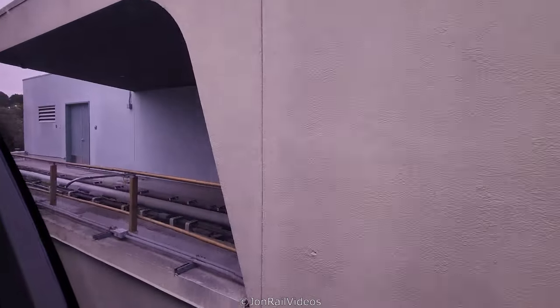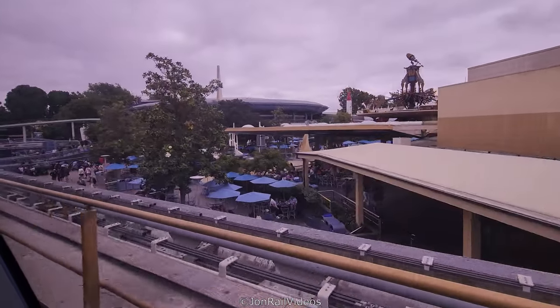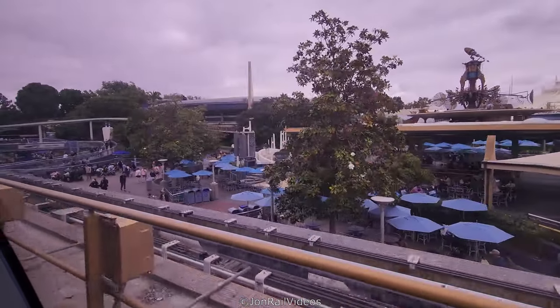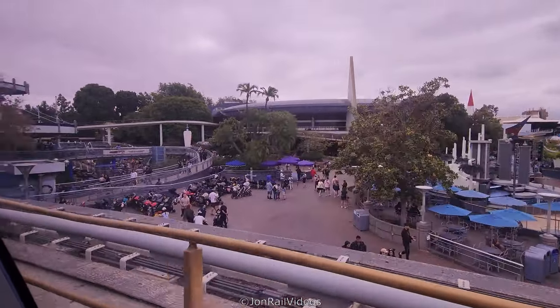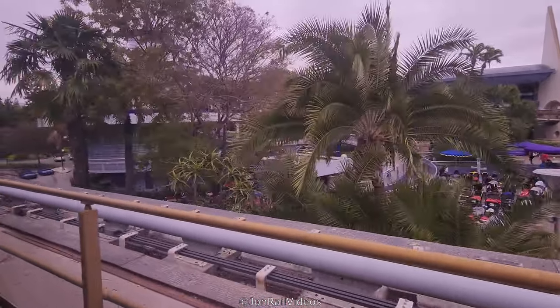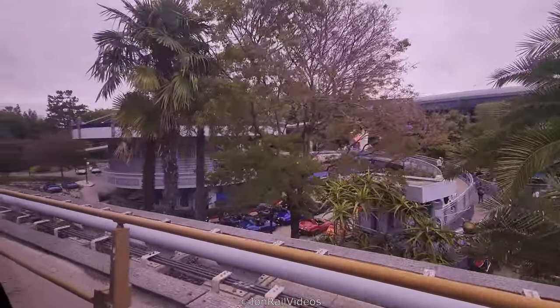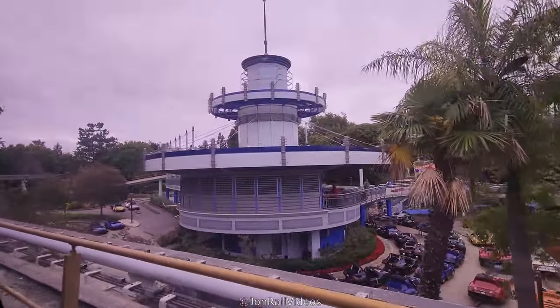Tomorrowland Monorail Station, our final destination. Please remain seated until the monorail comes to a complete stop. Then collect your belongings, watch your head, and step carefully from the train. On behalf of all of our crew, thanks for traveling with us, and we hope you'll have a happy and memorable visit here at Disneyland. This is the Tomorrowland Monorail Station.